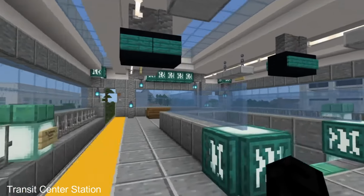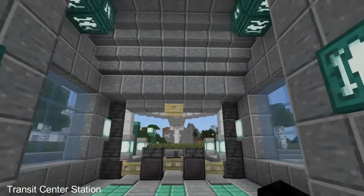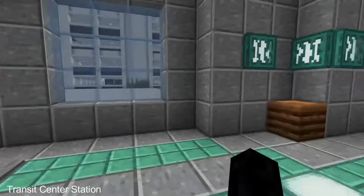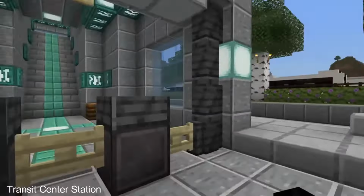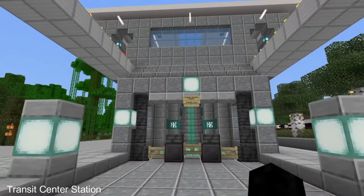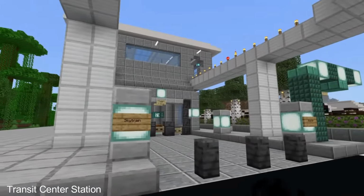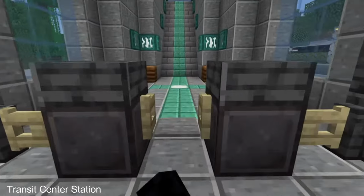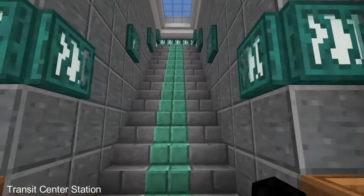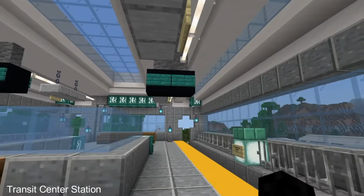We have the new monitors, of course. Because it's an island platform, we have a singular exit going down the middle. Very smooth transition through the fare gates out here. And that is the entrance to the station. Just like that. Because it's a voiceover, I can say this now. The transit center has been developed, but in this footage, you're going to see it has not been developed. So I'll show that in the future, don't worry.